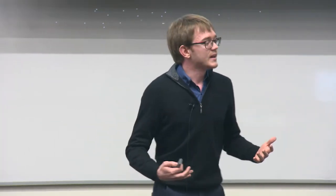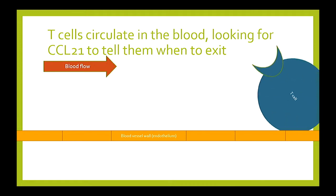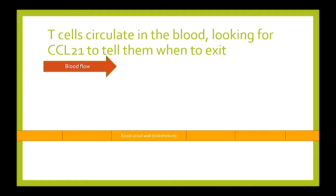So the main way that we can regulate this is by looking at how T cells circulate in the blood and how they exit. This is my schematic diagram of what the inside of a blood vessel looks like, with the blood vessel at the bottom and the blood flowing over the top. If there are no signals, then the T cell will just go past. There's nothing interesting there, it'll go past. However, there are signals that can be placed on this surface that tell the T cell to stop and exit. One of these is CCL21, and this is the one that I'm going to talk about in this presentation.